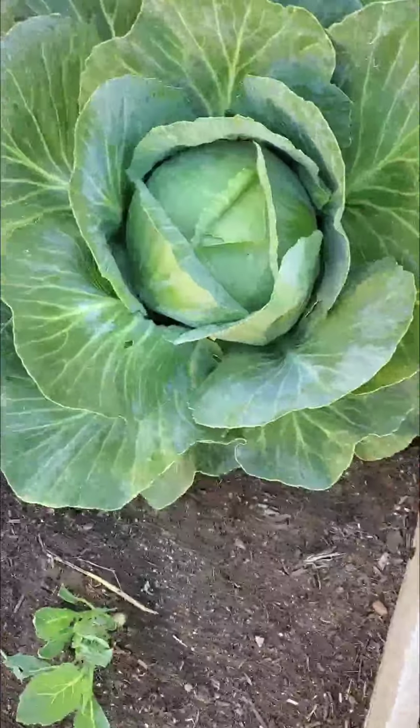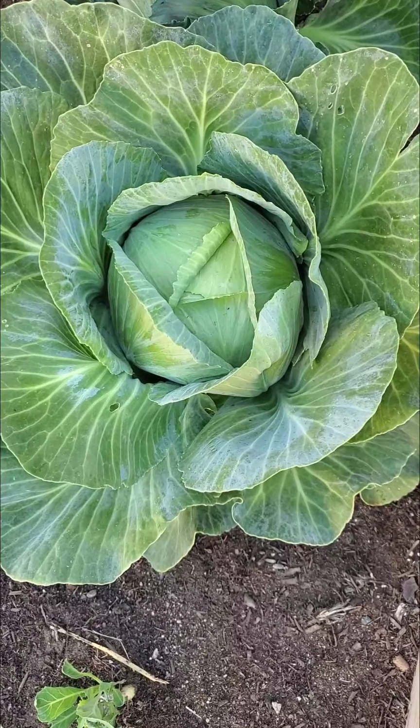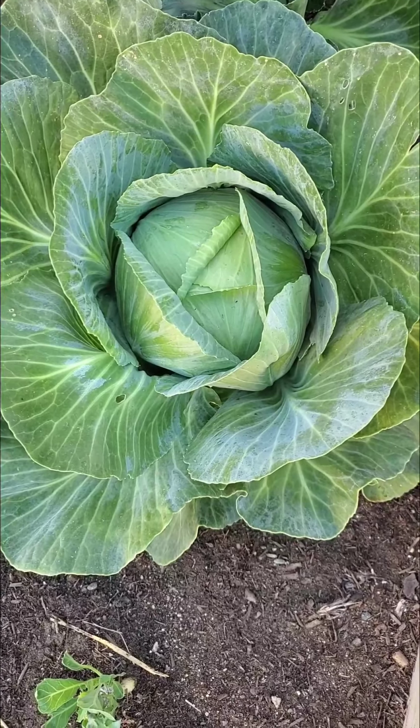Hey everybody, this cabbage head is tight. I'm about to go ahead and pull it. All right, so my butternut squash is coming up. 1, 2, 3, 4, 5, 6, 7, 8. And I have another buttercup coming up right there.